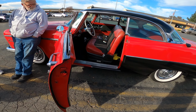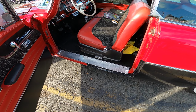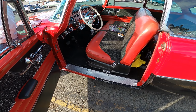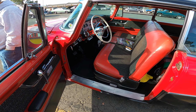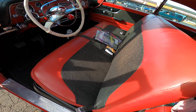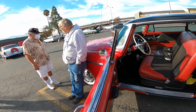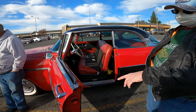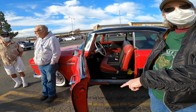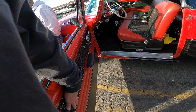Oh, you got power seats. Power windows. Power windows. That's a highfalutin Plymouth, man. It is. I like this material. If you wear it with no shirt on, you itch for the rest of your life. Rare bird. My grandmother had a turquoise couch made out of that. I think everybody's grandmother had a turquoise couch made of this stuff.